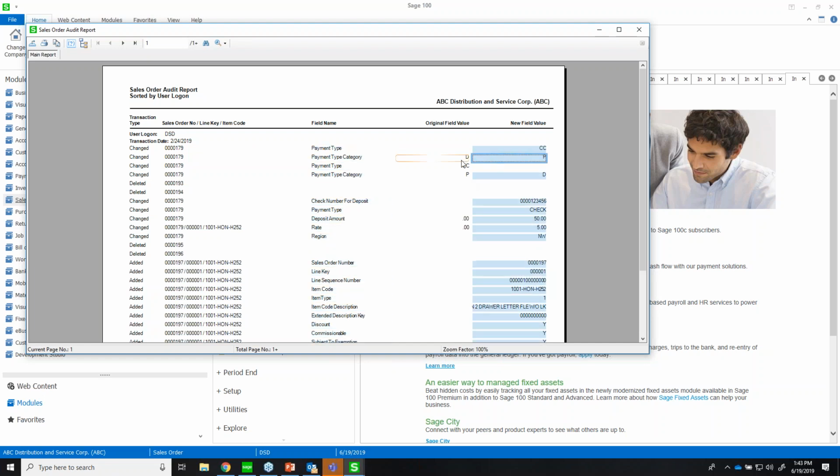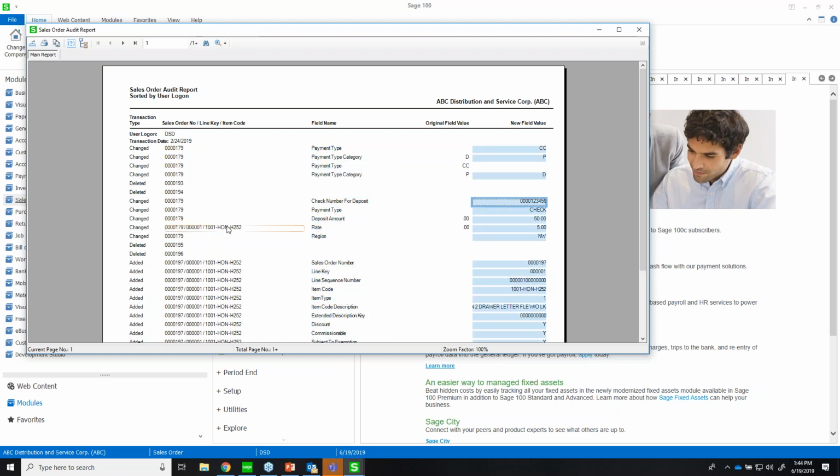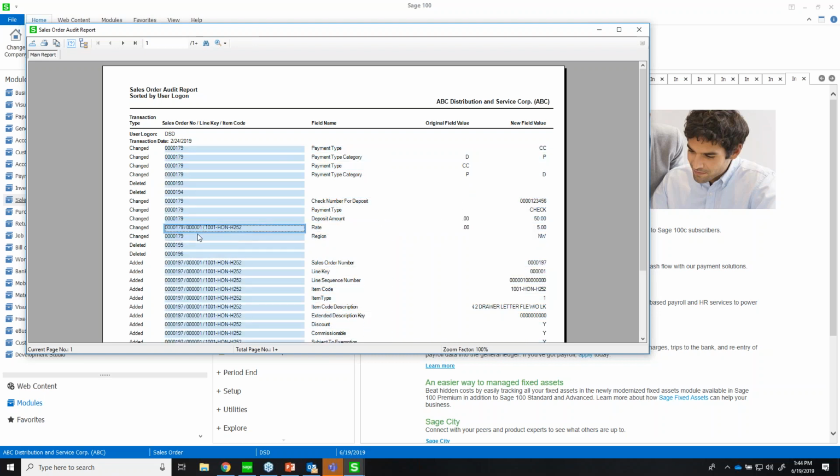This payment type category was changed from D to P. This check number was added. And then it actually shows you on the lines too. So on this particular sales order, the first line number, here was the item code.